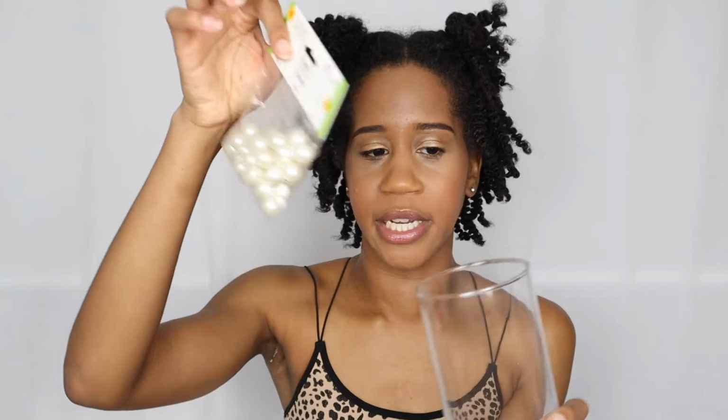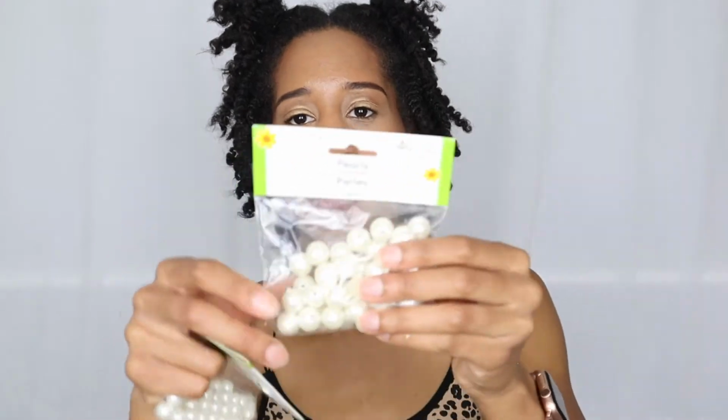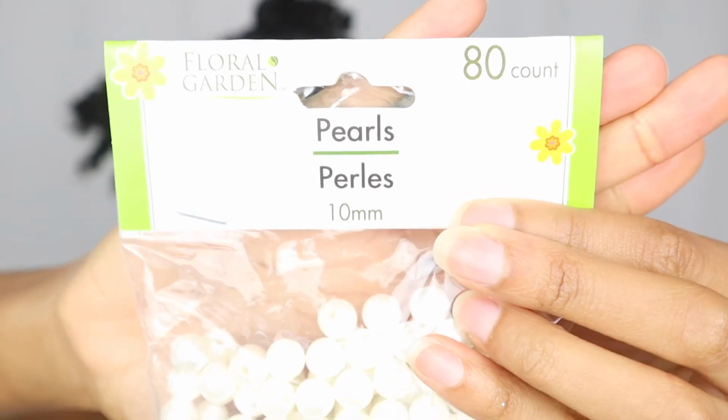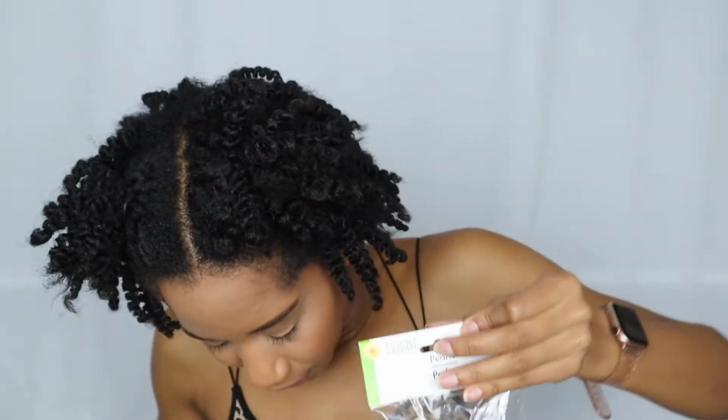I got like little pearls here, so you can put pearls in the bottom of it, and then the flowers sticking up, so you'll have the pearls at the bottom and the flowers like that. That's how I have it around the house. So I got these pearls, these big ones. And there's 40 in a pack. And then I got these smaller ones, and there's 80 in the pack. These are 10 millimeters. These ones are 14 millimeters. And then I got another one of the 14 millimeter pearls.